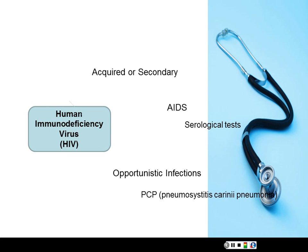We tend to think of acquired or secondary as how kids acquire it. Either a baby gets it because they're born to a mom that's HIV positive, or if they're a teenager, they've acquired it through sexual behavior.